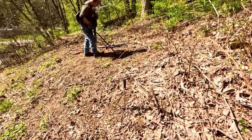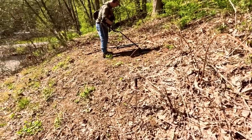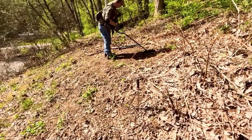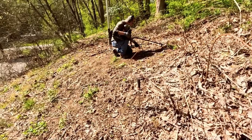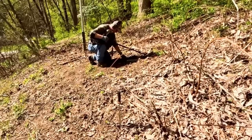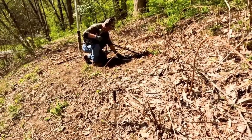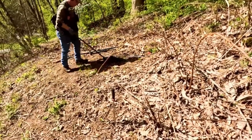He was also saying he put a stronger coil on his metal detector, so it will pull up more things deeper in the dirt. So we're on to something. It'll be interesting. Yeah, he's like a dog with a bone when it comes to finding stuff.